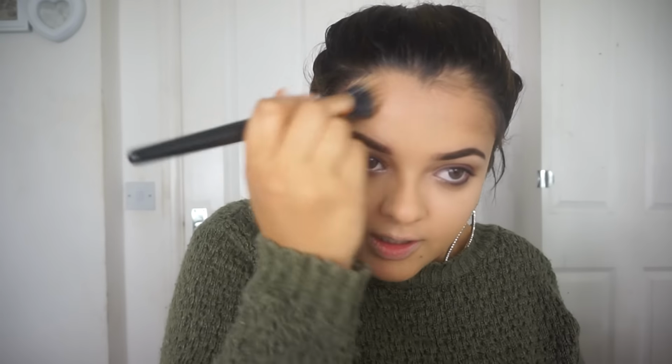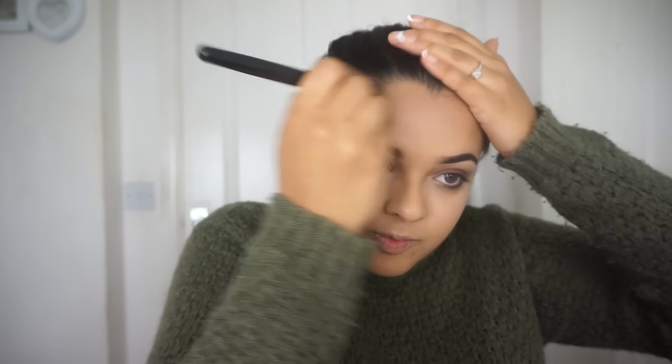Now I'm confused why it does that. I don't know if this has got SPF in it. It's causing some sort of flashback because the lights that I'm using are pretty bright. But yeah, so I use my Real Techniques pointed foundation brush to put that on.